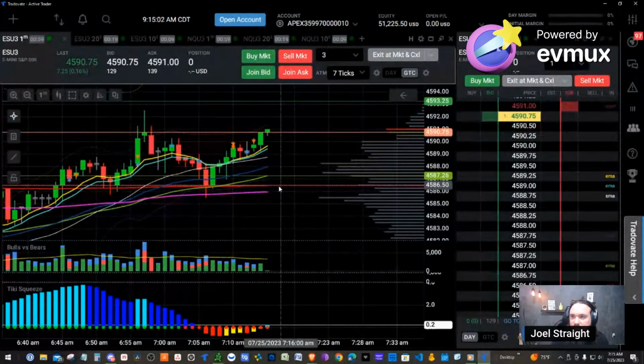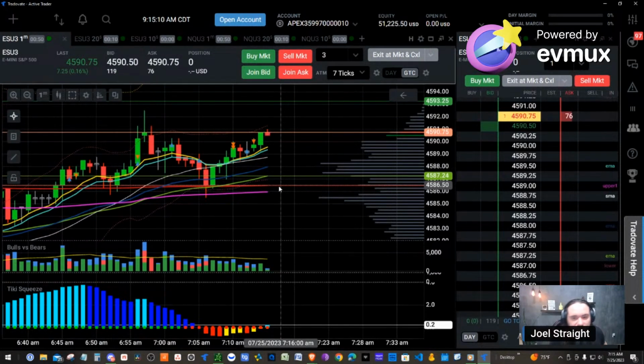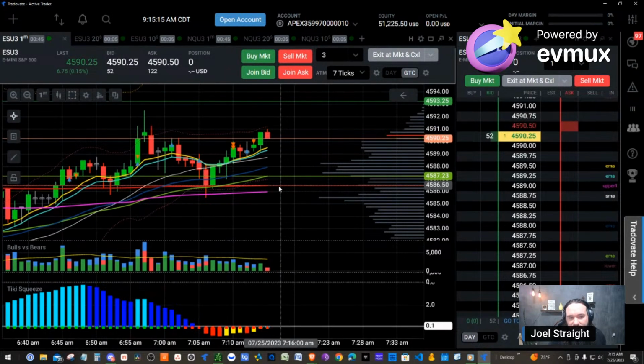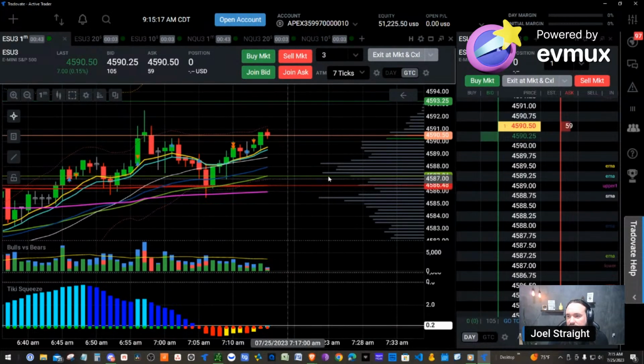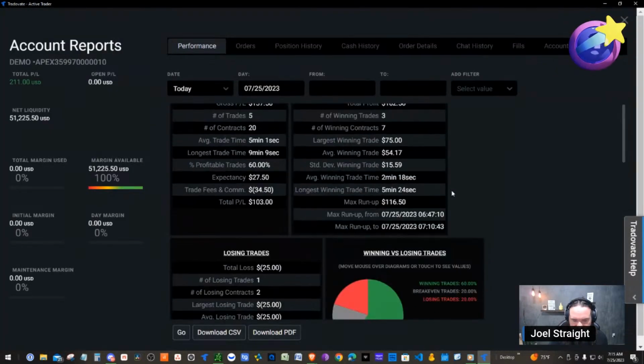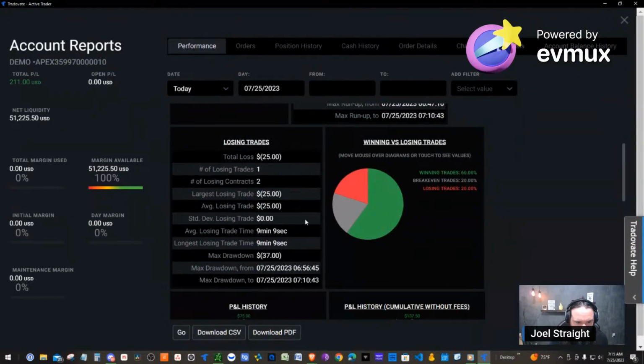Yesterday was a weird day because I was up 311, then it was down like a certain amount. I forgot what amount. But then we worked our way from that red into green 125, and then went red again, and then worked our way back into green 173 to end the day. Today, I guess I counted one of them as a loss of $25, and then two contracts as a break even, I guess.